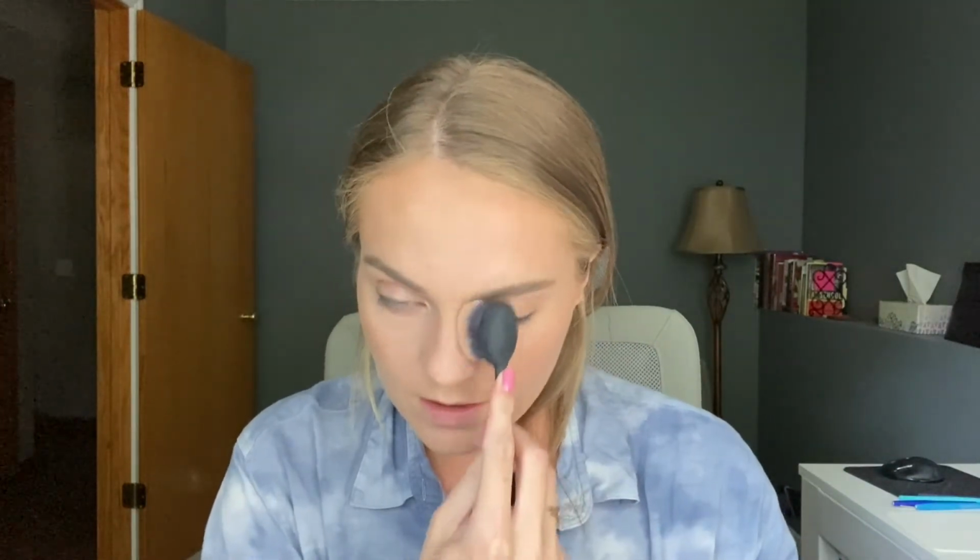It looks like this. I do like this product and this brush to do my nose, just to add a little definition, a little color. So I'm just going to add a little more, just a little bit. It is summertime. I am going for more of a bronzy look.